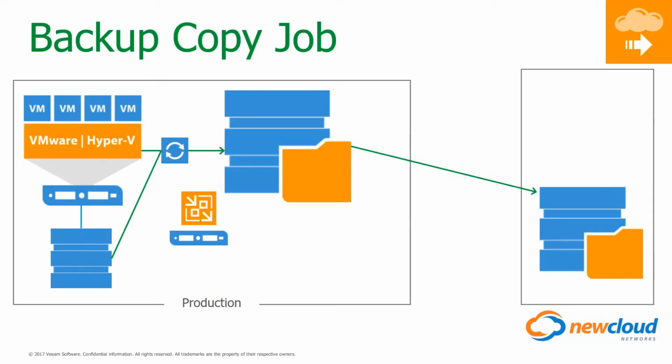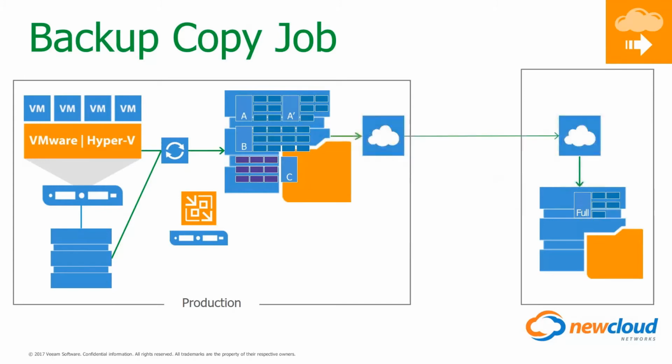Now, the first and obvious choice is to get this off-site because you already have it on-site with your initial repository. So the backup copy job helps facilitate Cloud Connect, which we'll get into in a moment. But the other thing that's important with a backup copy as it pertains to off-site is once you get the first backup created at the destination, let's say it's at the NewCloud data center with Cloud Connect, once the first full is done, it only ever has to send incrementals over the wire, enabling you to still build additional fulls at the target side.